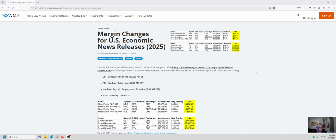And AMP does notify you prior to it by email. So it's always good to check your emails, especially during a big volatility event or something major in the world. I mean, they've got to protect their assets as well.